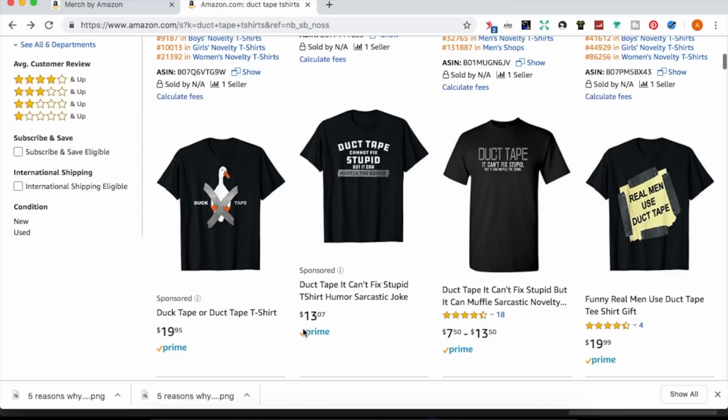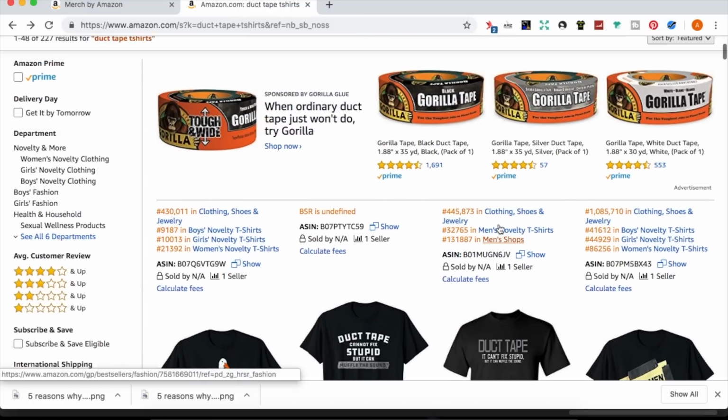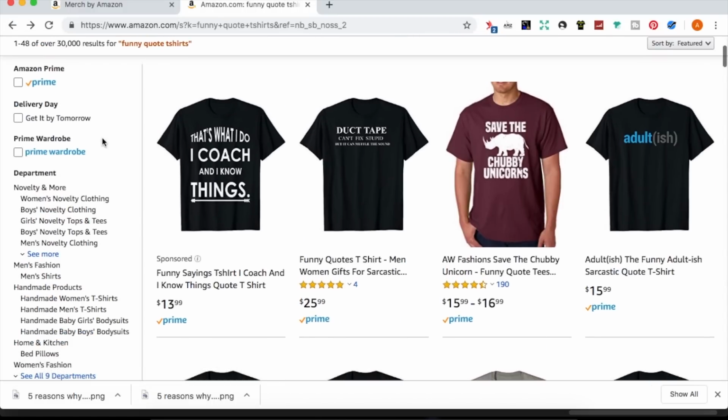So that's why I recommend not just duplicating what's out there, because essentially there's going to be a manufacturer, an FBA seller, that is going to underprice you, because they control their inventory and they have their own set of shirts and they have a lower minimum in royalties or revenue that they need to realize versus what we have to. So I wouldn't get into that game. But anyway, as I was looking, let me back up a couple here at funny quote shirts.